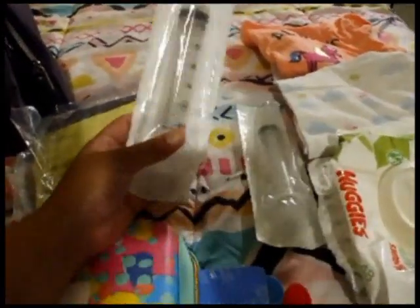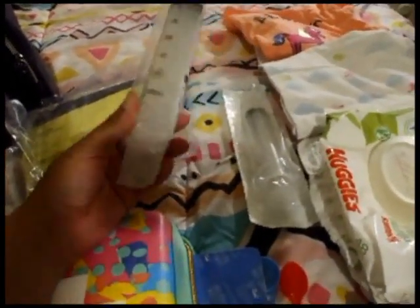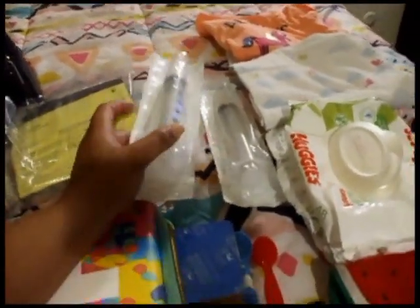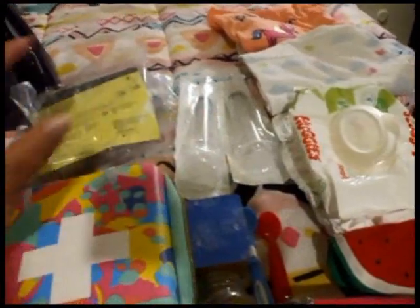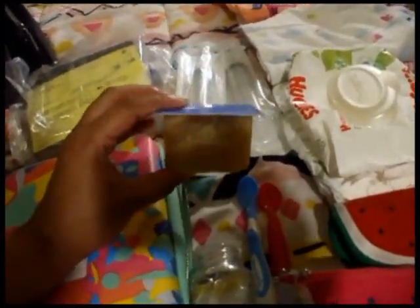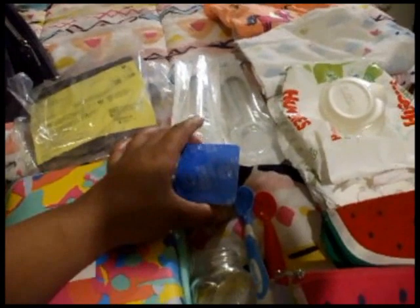I do also pack syringes. These are 60 ml syringes, and this is just for her water flushes, or if I decide to give her a bolus feed. Of course, I pack wipes, diapers, and I do pack some baby food. I may pack 1 or 2 containers of baby food.